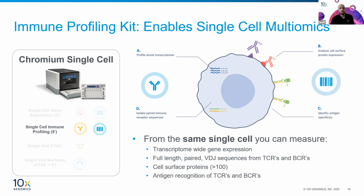What is super cool now, though, is that you can, on top of all this information, layer on antigen recognition. So just like other feature barcoding assays, this works by applying an oligo barcode indirectly to your antigen of interest, so that when the antigen binds the T cell or B cell surface receptor, it remains bound, and this oligo that is present can now be picked up by the assay biochemistry and used to infer the molecular identity of the antigen that's binding your surface receptor. To me, it's honestly pretty mind-blowing. It can capture full-length paired cell surface receptor sequences and identify the antigen that it binds to.